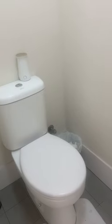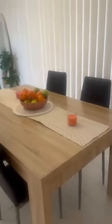You have tile flooring, and a separate WC. And here is a linen cupboard. Then you come into this nice open plan area with air conditioning for this common area. You have dining, and you have a living area.